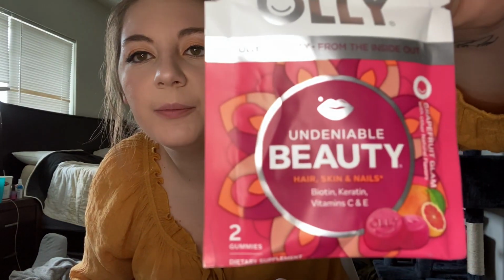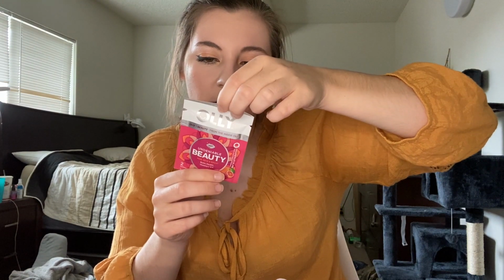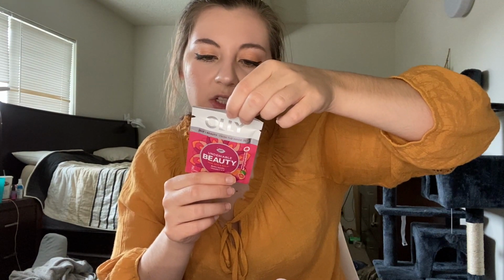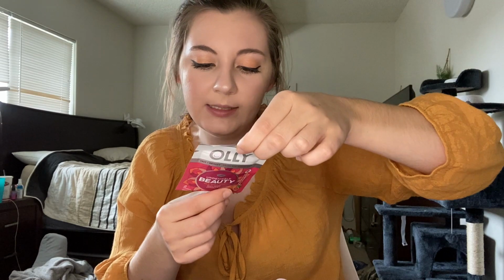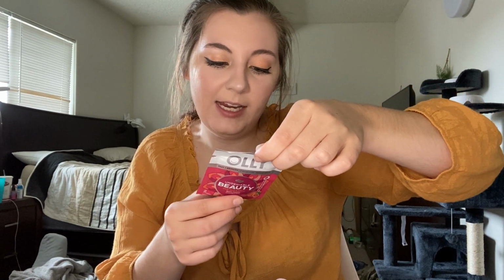Very, very cool. Two gummies in here. I've heard a lot about this. Keep out of the reach of children. Store in a cool and dry place. And it says it expires 8/21. So whoever wins this, you gotta eat them fast.